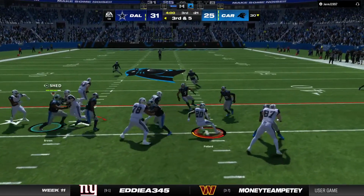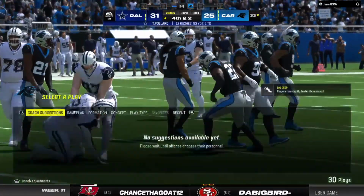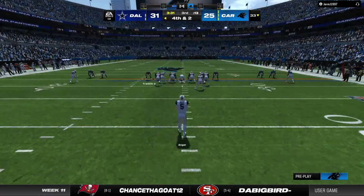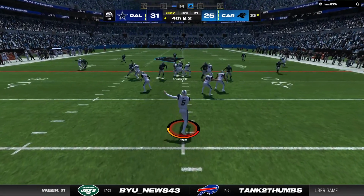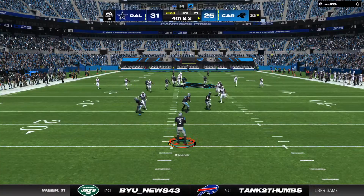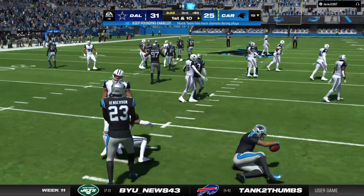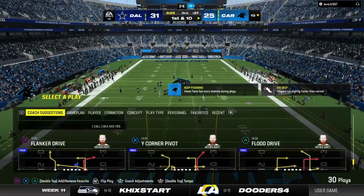Now a shotgun handoff to Pollard. And this will not be enough. On 3rd and 5, he only gets 3. Now that was a big-time play by the defense. They as well knew where the first down line was, and they didn't let them get anywhere near it. Anger is on to punt, and he gets this one away. A 47-yard punt, maybe a couple on the return. And the Panthers will take over now, 1st and 10.